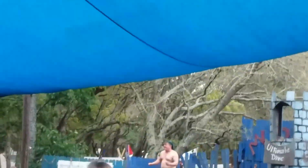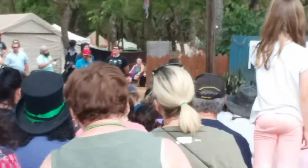Here's the mud stage. I'm sorry I didn't get to watch a lot of shows, guys, but it's been busy. I was just trying to get whatever I could done.